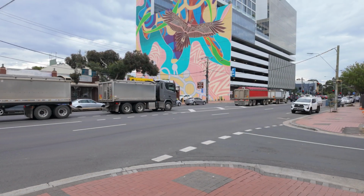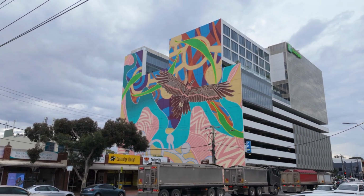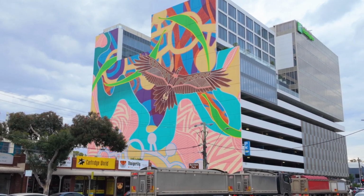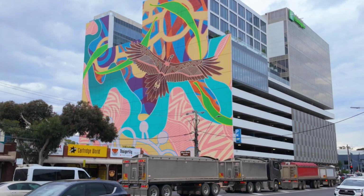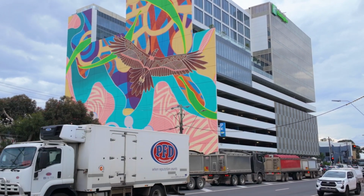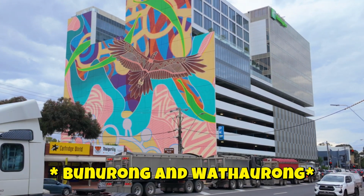Yeah, we're here now, and this is the biggest mural in town, bar nothing. This is Bunjil. There is Bunjil. Let's just zoom in there. Bunjil is the creator myth of the indigenous peoples of Victoria. He's a wedge-tailed eagle, and he's much more than that. This artwork on the Hunter buildings is by an artist called Tom Day, and it also depicts, apart from Bunjil himself, a map of the lands of the Bunurong people.